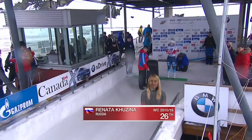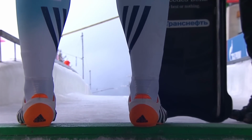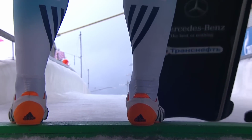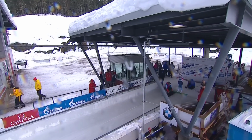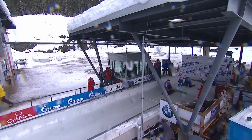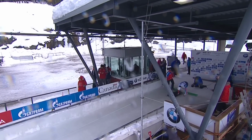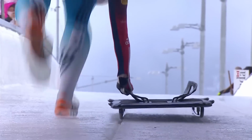Final of our 20 sliders, 22-year-old Renata Kutsina, 4th fastest in the field on her last training run. Now, only about half the athletes did go on the final run of training yesterday, but nevertheless, that shows that there is the ability there to find speed. Now, whether she can conjure it up 2 or 3 times in a row on a track she's only had 6 runs down now remains to be seen.